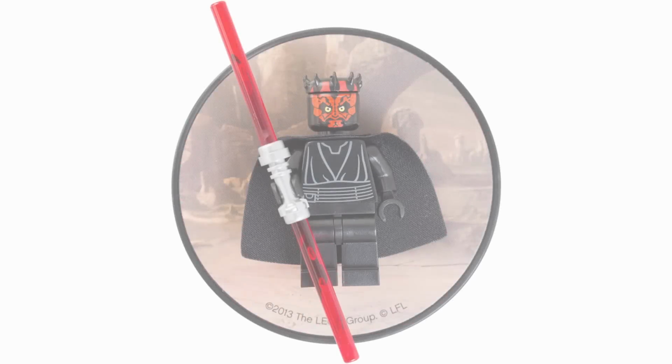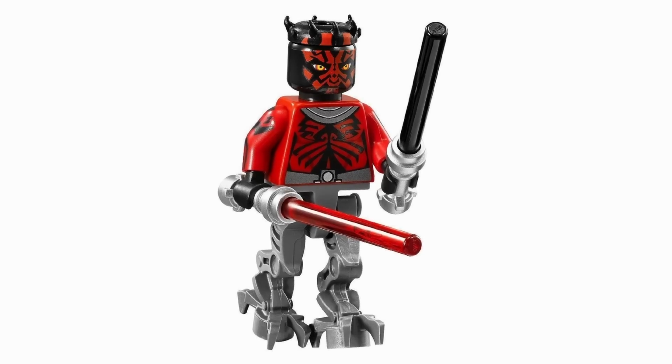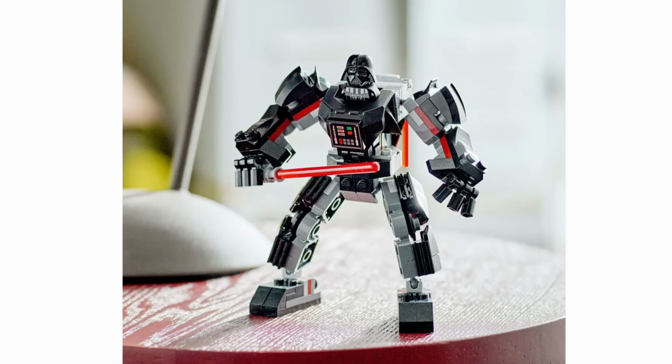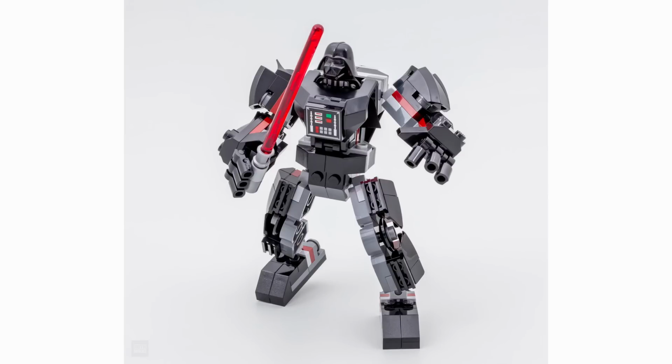After that, the next set we have is Darth Maul's mech. Now this is going to be a Clone Wars version of Darth Maul, so we'll have his robotic legs. And I'm curious as to if that'll translate into the mech design at all. At $15 and 143 pieces, that seems perfectly in line with the others. And while I'm not a big fan of the mech line, I am kind of looking forward to this one.